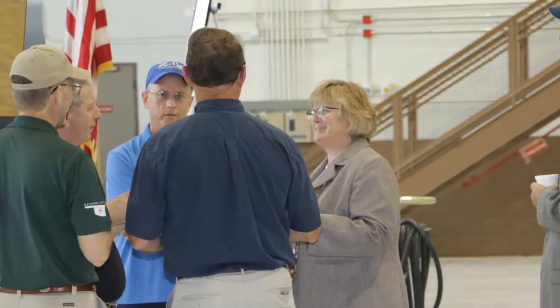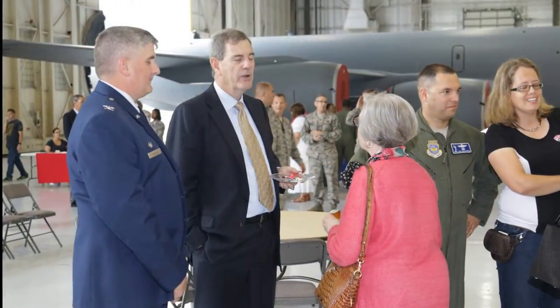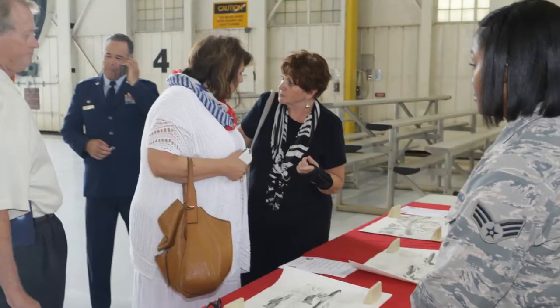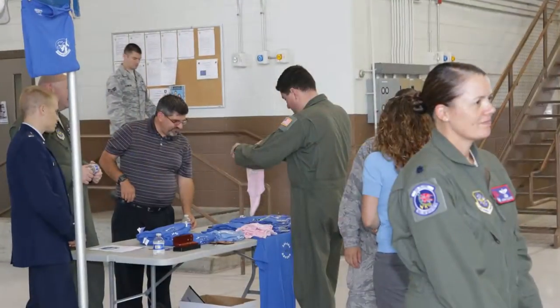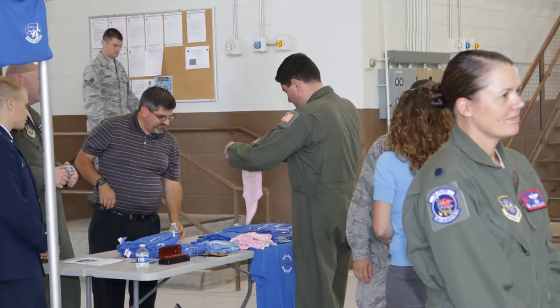Shortly after someone cuts the cake, feel free to help yourself. Again, we have coffee over here. We have some of our vendors over here selling some memorabilia if you'd like to purchase anything. Also, the static display right behind me is at your will. You can go ahead and take a tour of the static display behind me. Again, feel free to talk amongst yourself. Again, welcome to the 60th anniversary for the KC-135. Thank you, ladies and gentlemen.